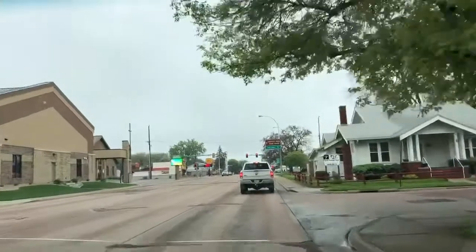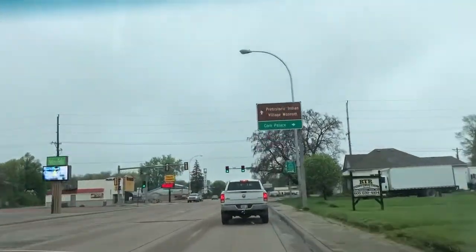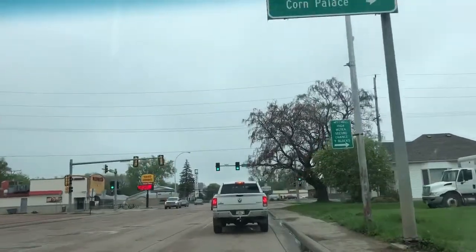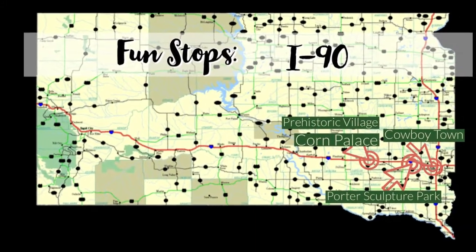First of all, it's free, which is my favorite price. It's a really good place to get out, if you just need to stretch your legs or stop for lunch, and not just get right back in the car. There's also a prehistoric village there, which is a Native American prehistoric village, so that's also something you can check out. And if you're wondering what the Corn Palace looks like, I feel like it's more of an art exhibit, to see what they can do with corn.